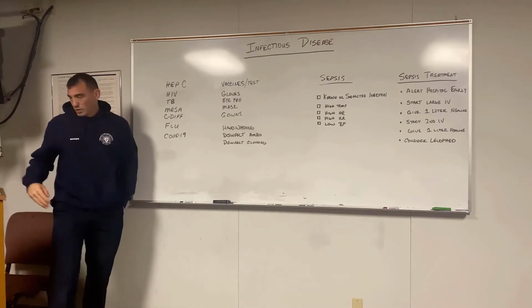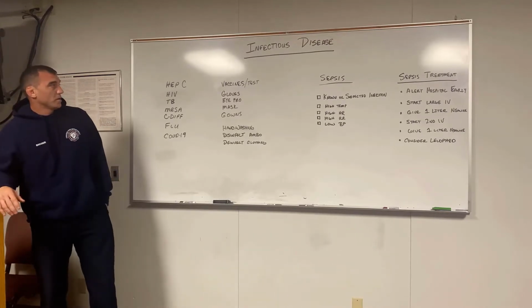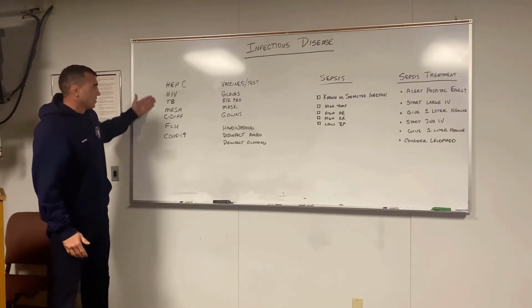Infectious disease, this is kind of a weird one. Guys, it covers kind of a lot of stuff, and to me it's kind of all over a little bit, but I tried to break it down to where it made some sense. The main thing they want you to cover is your main types of infectious diseases that are out there that we kind of deal with.